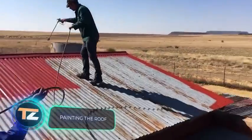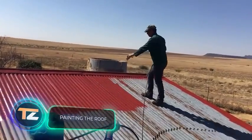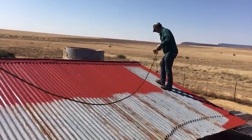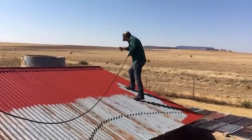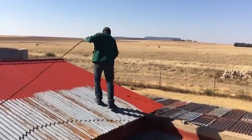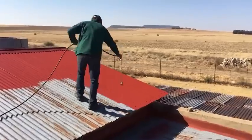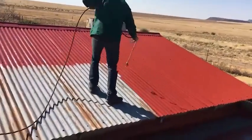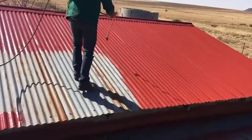Painting the roof. A special spray gun is used to paint this roof. The material is fed through a hose using a pump. The sprayer has a long spout so that you can work from a comfortable standing position. And because the paint is sprayed in a wide jet, you can obtain an even layer without gaps, even on complex surfaces.